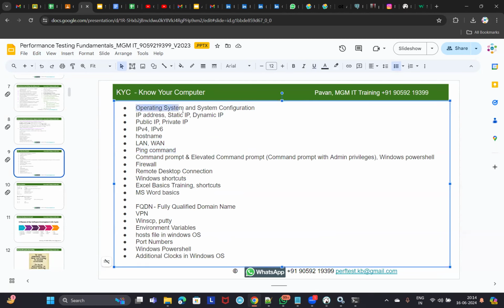Starting with operating system: what is an operating system, how to check system configuration, what is meant by IP address, what is public IP, private IP. All these concepts will be covered in the first week of the live training in our performance testing, regular performance testing training days. All right.